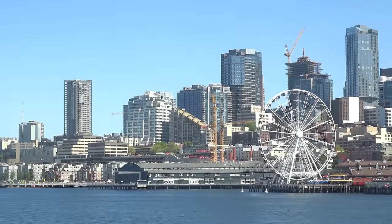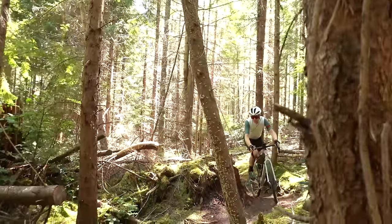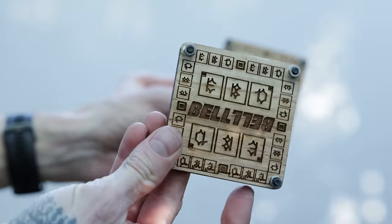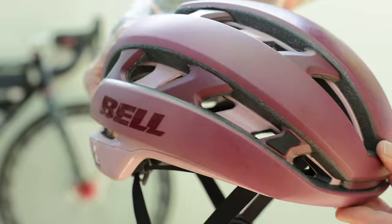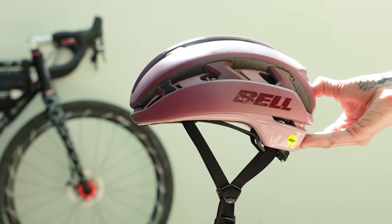Today's quest brings the adventure squad through the archipelago of the Pacific Northwest. While they attempt to navigate this aquatic maze, the goal of this quest is to stash two treasure tokens for you along their way. And if you find yourself brave enough to find one of these tokens, you shall be rewarded with a brand new Bell XR spherical of your choice.